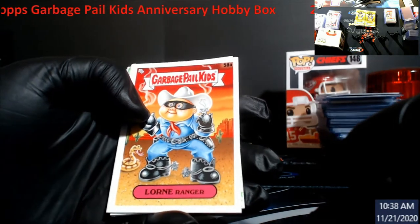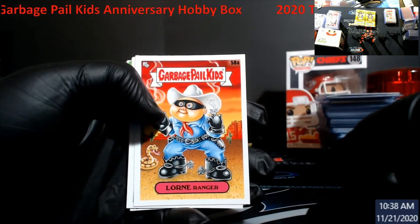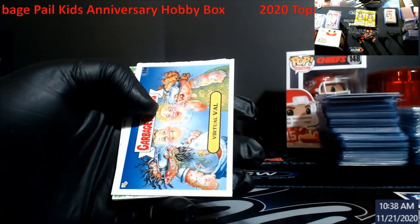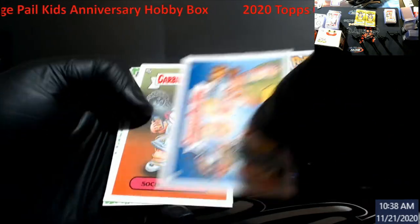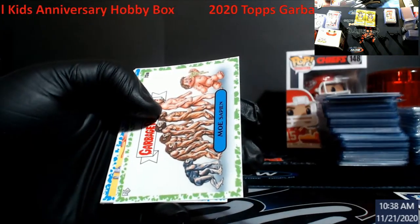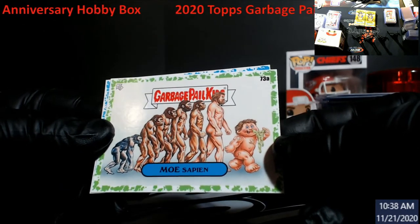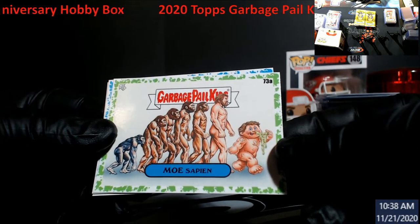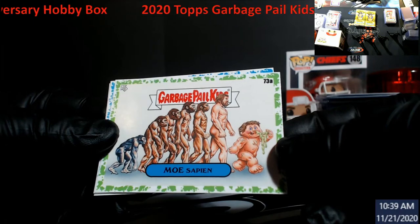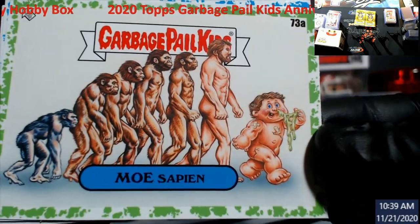These are stickers. I don't know how you grade them. Lone Ranger. Not to be confused with the Lone Ranger. Virtual Val. Social Sophie. Oh, we got our blue coming up, too. Check that out. Mo Sapien. I don't know why I said Sapien, but Sapien. That is a cool-looking card. Look at the artwork on that, man.